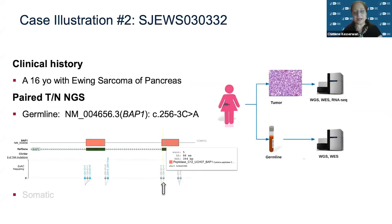Now moving to case 2. This is a 16-year-old female who was diagnosed with Ewing sarcoma of the pancreas. Per tumor normal testing, germline whole exome sequencing showed a BAP1 variant designated as C.256-3C>A. This is a splice region alteration in which a C is replaced by an A in intron 4, 3 nucleotides upstream of exon 5 of the BAP1 gene. Now we have a variant in the acceptor splice region, but it's not a canonical splice site again.